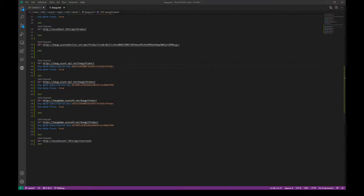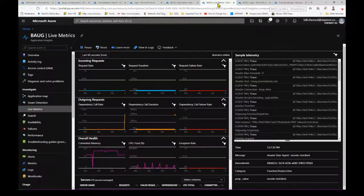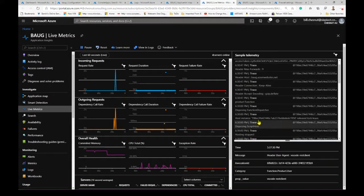And if I go back out there now, what we can see in the live metrics. So there's a live message coming through. That's exactly right now, and that's basically where I ran that call to that function. And you'll see that there's a host instance, and then there's the product function running.